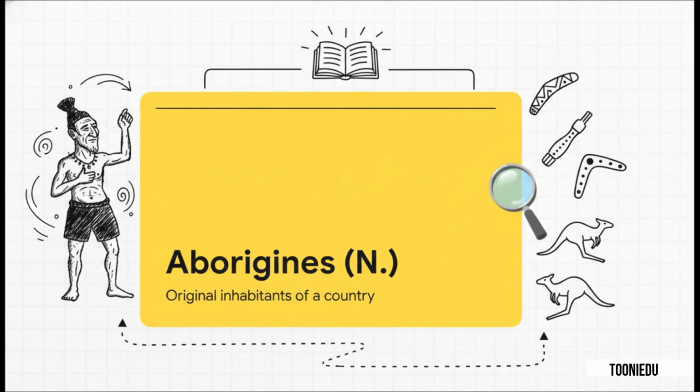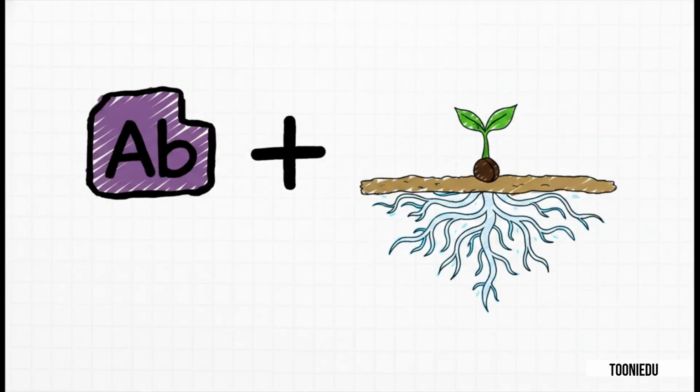Okay, so that naturally leads us to the noun version of the word, Aborigines. This isn't describing something, it's referring to the people themselves, the original inhabitants of a country. So Aboriginal describes them, and Aborigines are them. Makes sense, right? And the trick for this one? Just as easy. Think ab-origins. The word contains origins, which is your hook to remember the first people, the very origin of a nation's population.